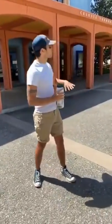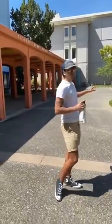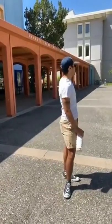And then in the art building, there's a bunch of different cool stuff. There's a student art gallery. There's a computer lab specific for our art students. And so if art is something you want to do, it could be a major or a minor, this is definitely the place you want to come.